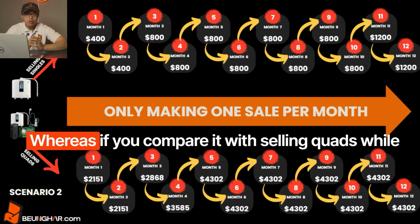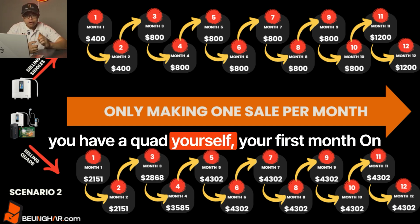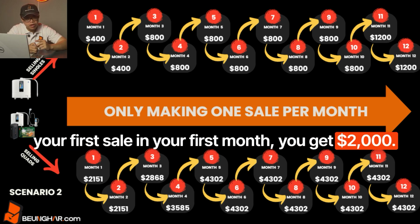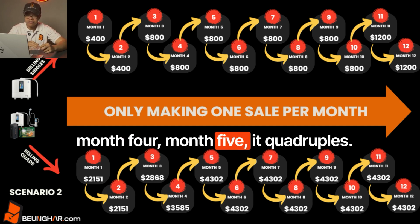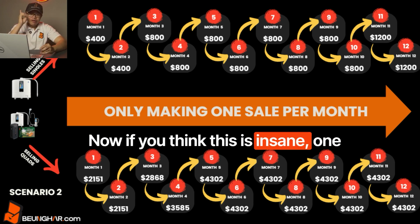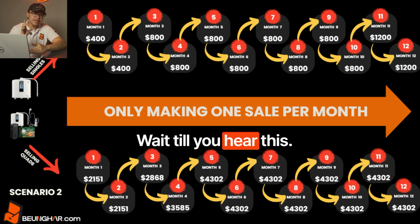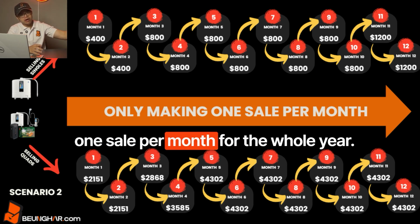That is only making 1 sale per month. Whereas if you compare it with selling quads while you have a quad yourself, on your first sale in your first month, you get $2,000. And it goes on until month 3, month 4, month 5, it quadruples. This is called compounding. Until your month 12, you get $4,000 per sale. Now if you think this is insane, 1 single sale is like a month's wage. Wait till you hear this. Now that is on the assumption of making 1 sale per month for the whole year.